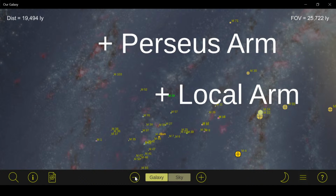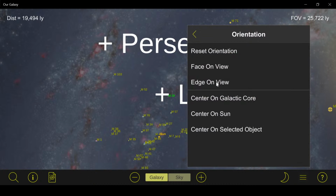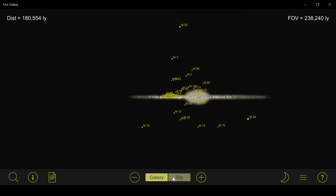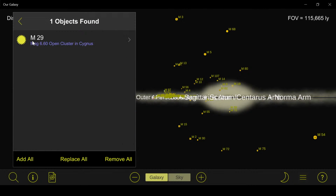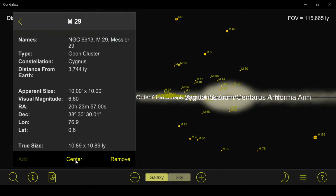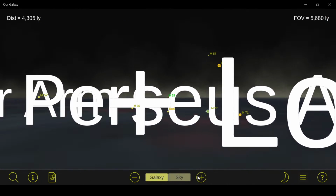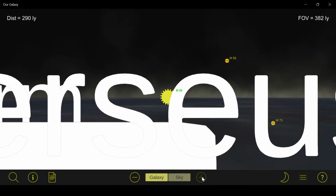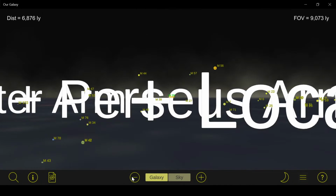So I like that you kind of get a picture. But then the other thing that I want to learn how to do, I want to learn how to see this edge on like this. Now look at that. Now we're looking at the Milky Way galaxy from the edge. We can still find M29, and it can still point out where it is, center. So when we zoom in, now there's the sun, and look, now we're crossing through the galaxy at M29. That's kind of fun, isn't it? To let us see where in the galaxy we are and where in the galaxy M29 is.